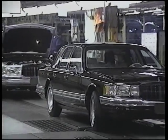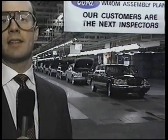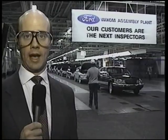The 1990 Lincoln Town Car was launched at quality levels that matched its predecessor, the 89 Town Car. And there were several reasons why Wixom employees were able to do that. The hourly employees had a lot of input and changes with the car. We got to drive it, which I think in a lot of the other automobile plants, they don't get to drive the car that they build.